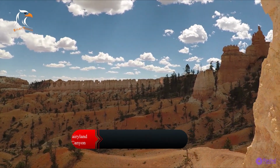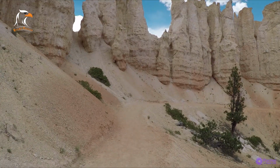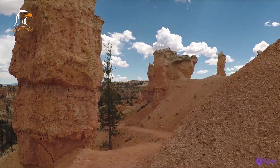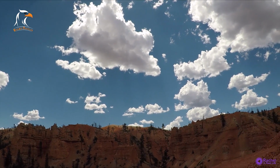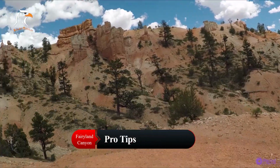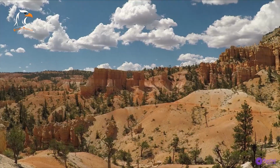From Highway 12, turn south onto Highway 63 toward Bryce Canyon. Drive for 3 miles, passing the park entrance sign, and then take a left onto the Fairyland Point Road. Stay on this road for 1 mile until reaching the parking area. The closest shuttle stop is the Visitor Center, about 2 miles southwest of the viewpoint. From here, you can hike the Rim Trail to Fairyland Canyon. There is a small parking lot, but no other services are available here.